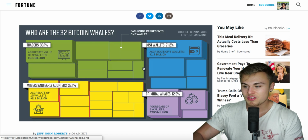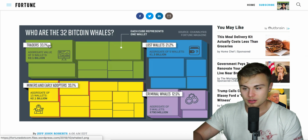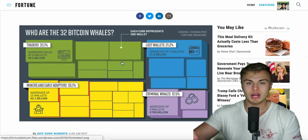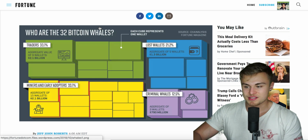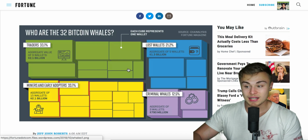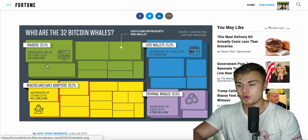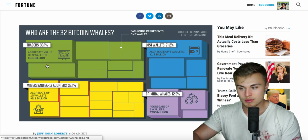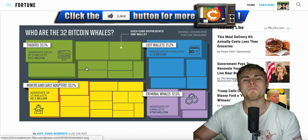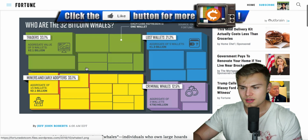So in this sector right here, this represents traders, and 9 of these wallets hold $2.1 billion worth of Bitcoin, which represents around 33% of the market within these 9 wallets. That's pretty wild, that out of all of the market, 33% is held within just 9 wallets, and there's millions of wallets out there.